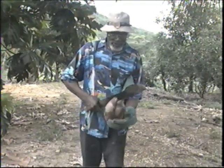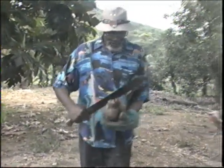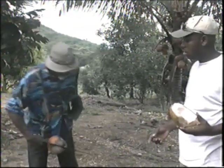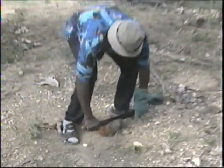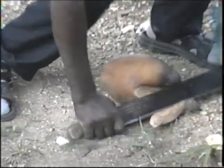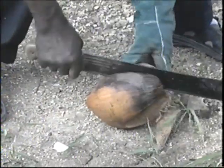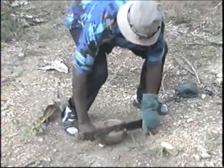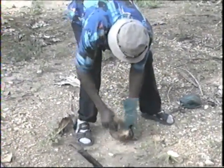This is a dry one, yeah? Okay. This one is the dried coconut. This is the dried stage. This is one of the ways of getting the husk off. He's taking the husk off the coconut right now. This is one of the many ways in which we do it. Very interesting. Never knew that before. Oh, that's how it is. Then you use the back of the machete.